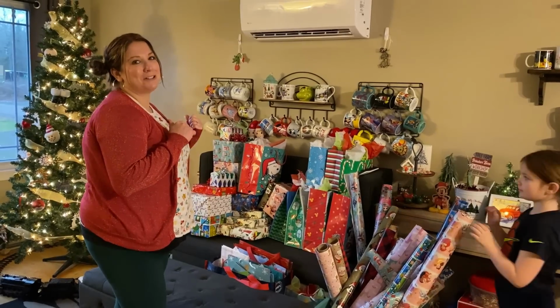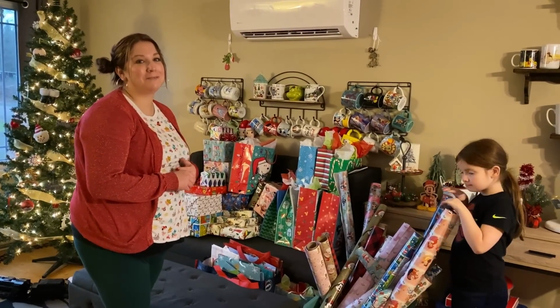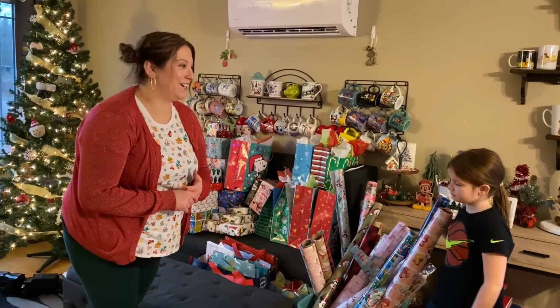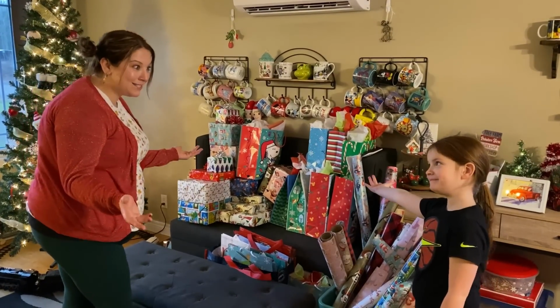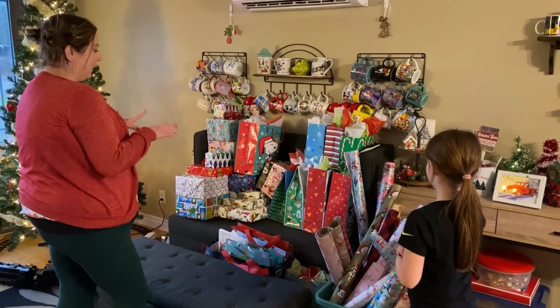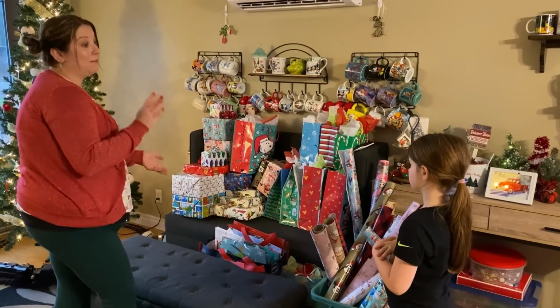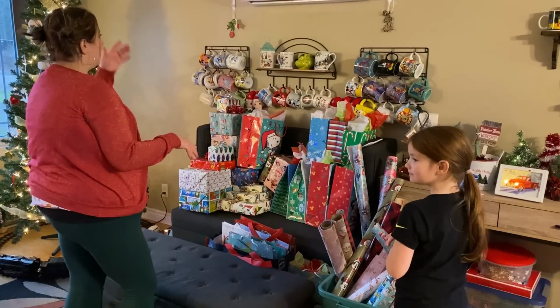My parents actually bought the Polar Express train for me one year for Christmas, and pretty sure I cried. Pretty sure. So already we have wrapped quite a few presents for other people, right? Winnie has helped. And all of these presents over here are not staying at this house. We have to deliver them in a couple weeks, right? So we're getting it ready.